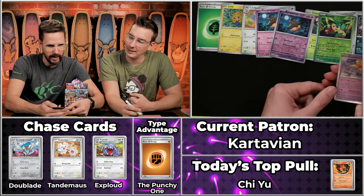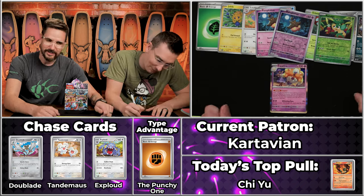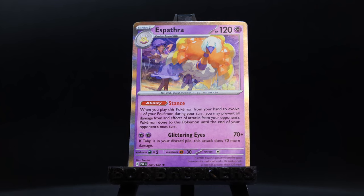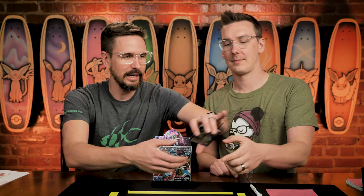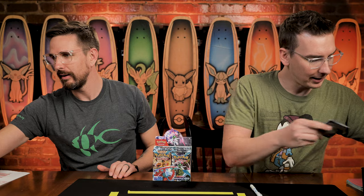The Punkaboo. Last episode, not a single critical hit, if I recall. There we go. So we get the critical hit, for 2 points. 2 points again. Okay, we're still avoiding 1 point. We're still making it. There's your Espathra. Enjoy it. There you go, Cartavian.